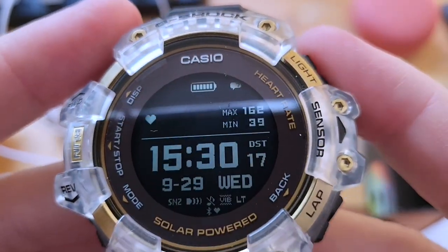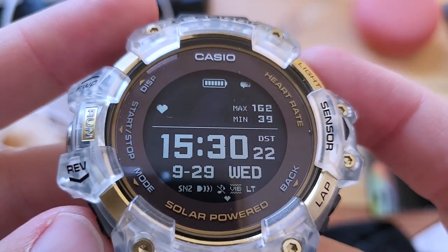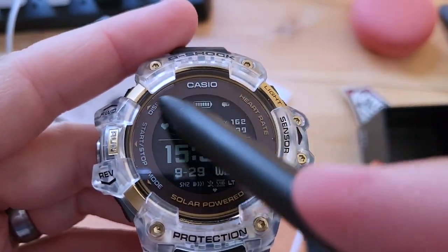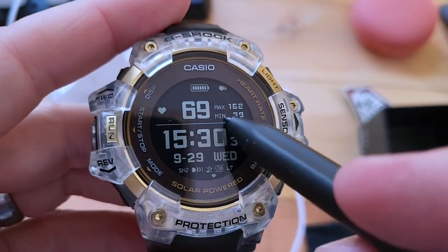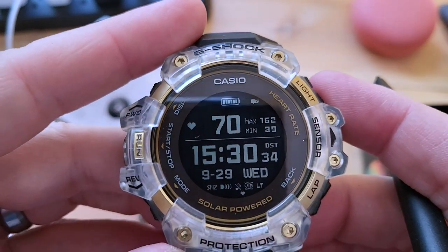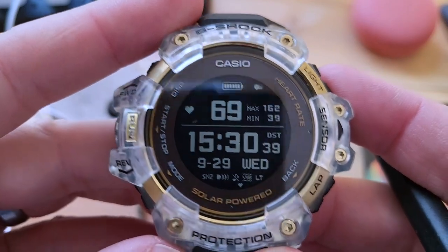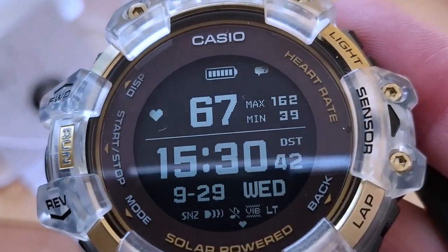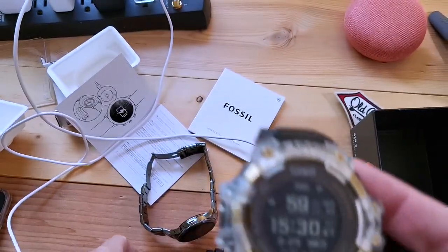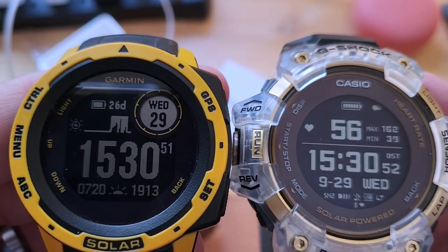But if you notice, let me show you. I haven't charged this for 2 days, and because I was outside for 2 hours, it topped off the battery. The solar panel on this is huge. That's the solar panel, that whole gray bezel matter. Pretty cool. And I was outside using GPS and heart rate for almost 2.5 hours today. And as you can see, full battery. If it's not full, it's about 90%. So that's really good. This one and this one, I'll have to do a solar charging showdown on here.